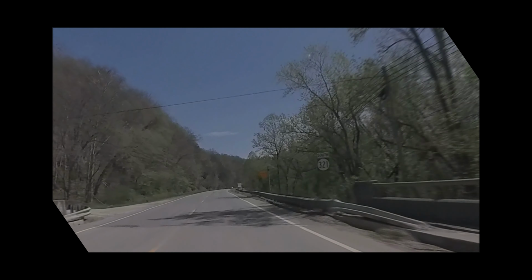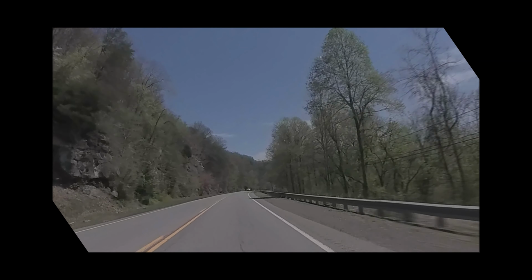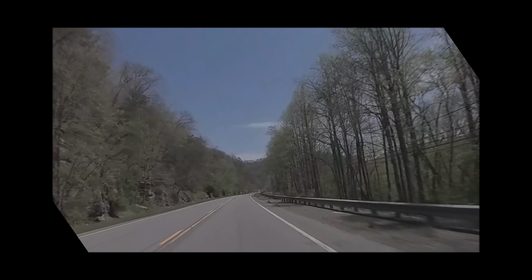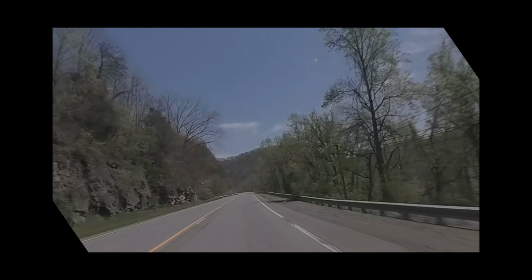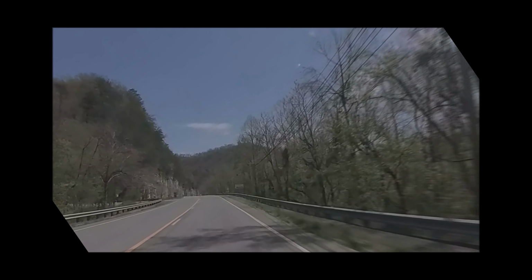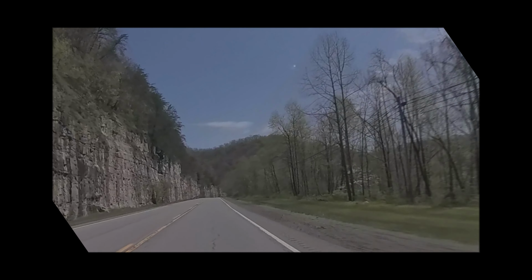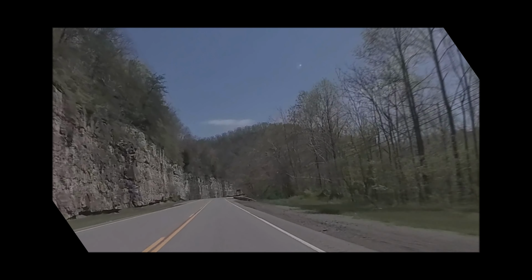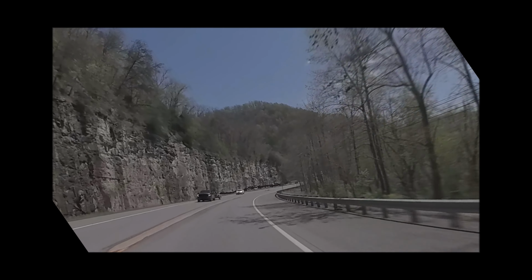We're back into a falling rock zone. Suggested speeds again for the intersection and falling rocks. We're going to come up here, and I think we'll be taking a left up here in just a little bit. Yep. We'll go ahead and do a left.